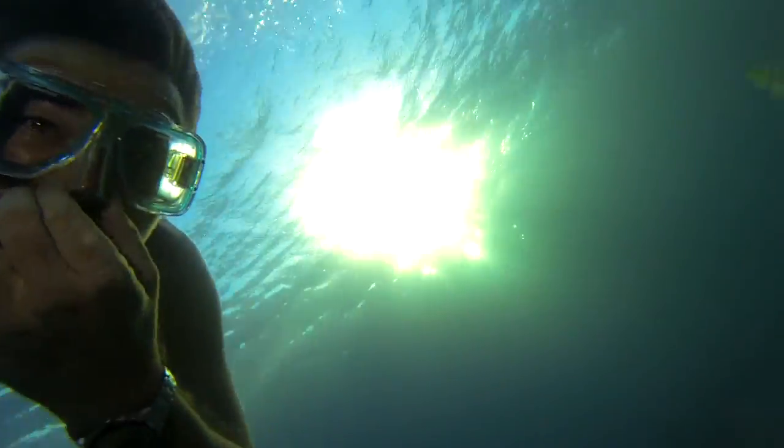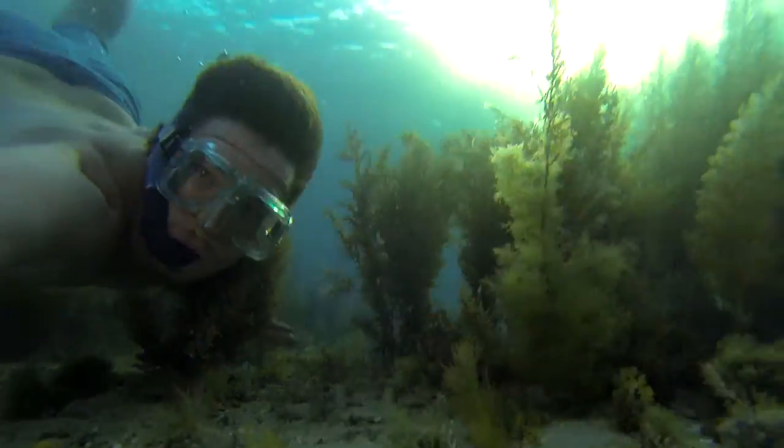After enduring the freezing cold water, who could resist taking a few selfies with a sea dragon?